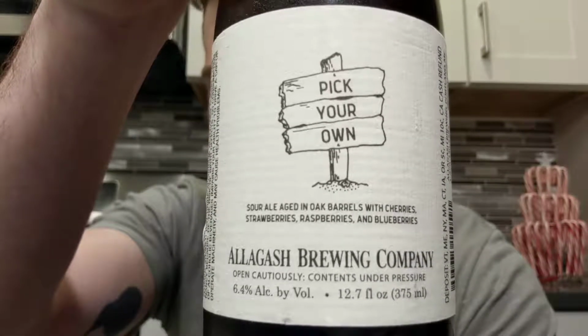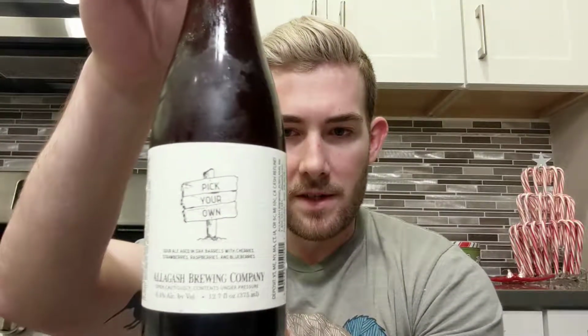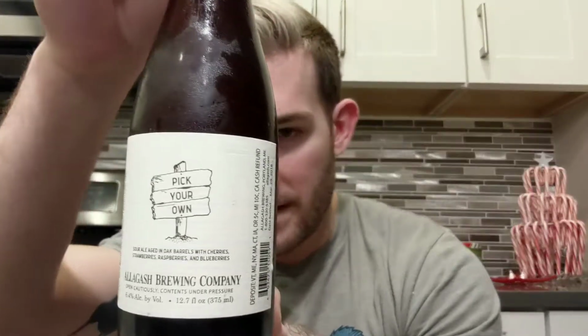And that is a sour ale that has been aged in oak barrels with two types of bacteria, lactobacillus, I don't know how to pronounce these, and pediococcus for 2 years. After adding fresh local raspberries, cherries, strawberries, and blueberries, we age it for an additional 3 months. The finished beer is a vibrant ruby red with an aroma of ripe berries and vanilla. Sounds delicious. As you might expect, berries fill the flavor. Pick Your Own finishes dry with notes of bread crust and a lingering tart juiciness.